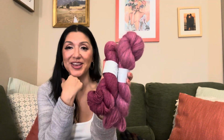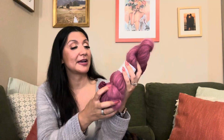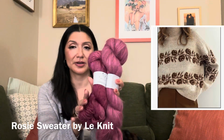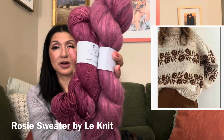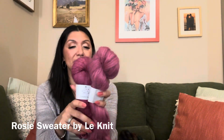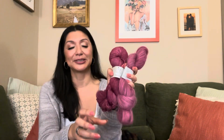I haven't purchased the yarn for the main, but this is going to be my CC, my contrast colorway for the rosy sweater. I really want to make the rosy sweater, but this just screams rose. So this will be the contrast color of my rosy sweater, and I will just need to purchase the main color. But what I think I'm going to do is reward myself after finishing 2 projects with some of this yarn that I purchased.